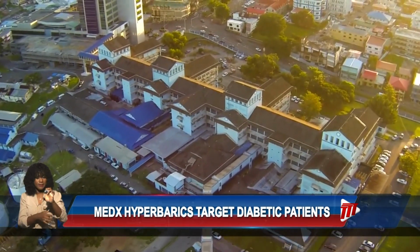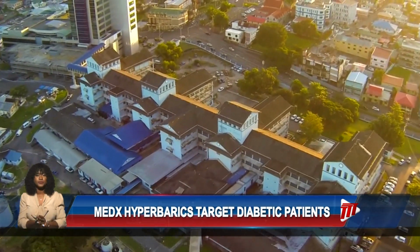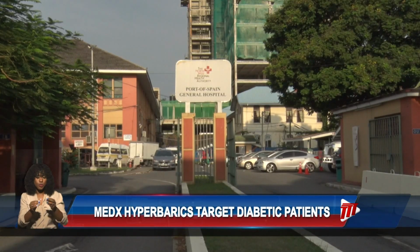Now, the only way that a wound can close is if there's circulation that is established through the new tissue. And that's one of the things the hyperbaric does very well. It regrows new blood vessels into the tissue that were not previously available. It's not just going to close with tissue, but it's going to close with blood vessels. The company's aim now is to expand its services across the country and possibly the public healthcare system.